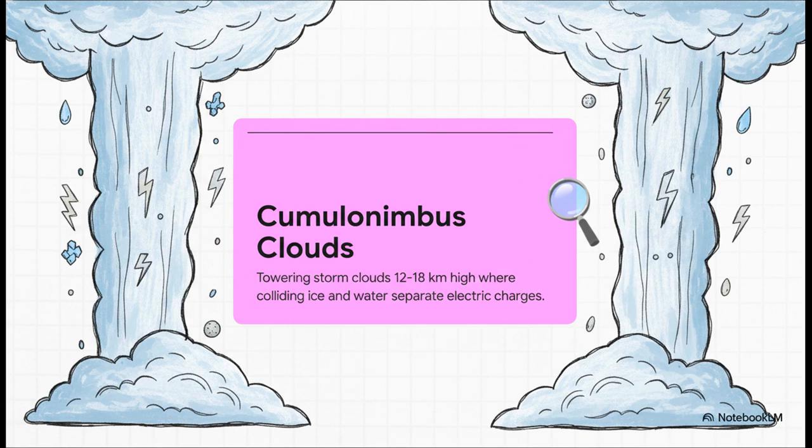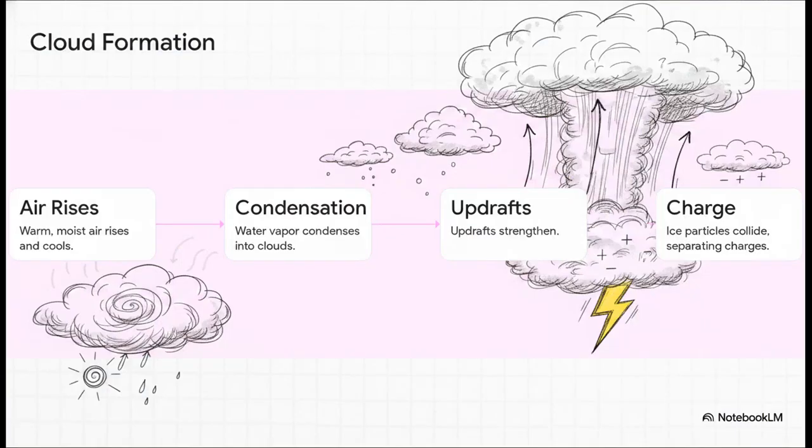Inside this huge vertical space, violent updrafts cause ice crystals, water droplets, and hail to just constantly crash into one another. It's kind of like static electricity building up when you rub a balloon against your hair, but on a massive, terrifying scale. Now let's see how this engine actually powers up.